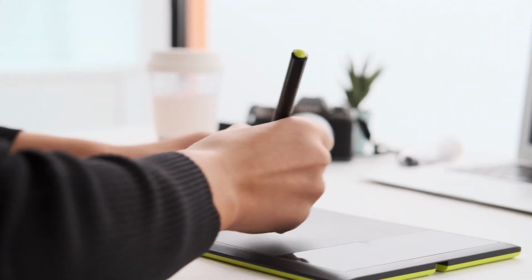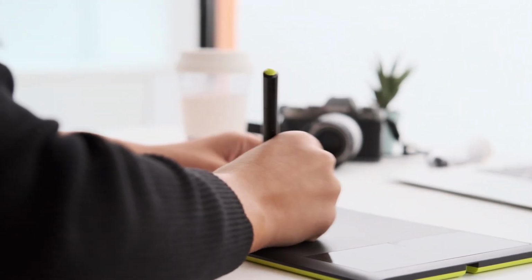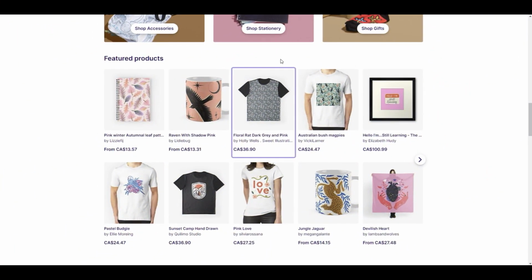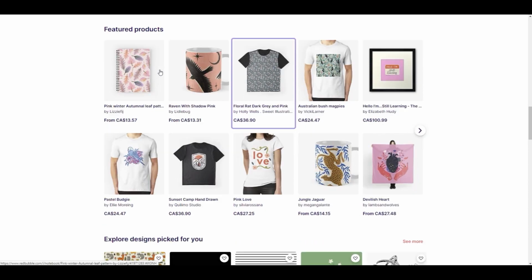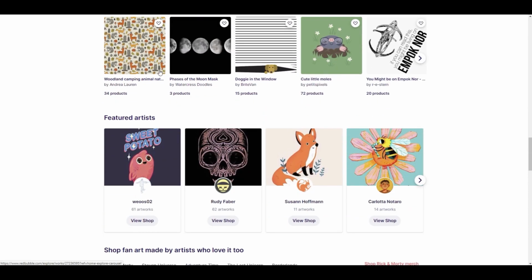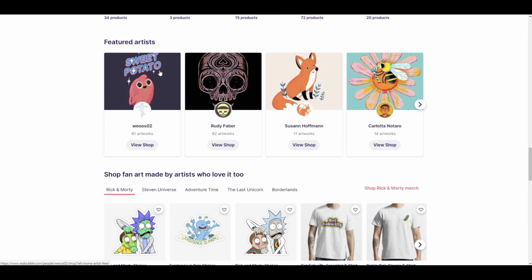So the found feed is a collection of artwork that is featured on the homepage when you're logged into Redbubble, with personalized content based on your previous browsing history on Redbubble. Over the years, it's also evolved into a discovery feed, so new users who are not logged into Redbubble or who have logged out are fed designs from featured artists.